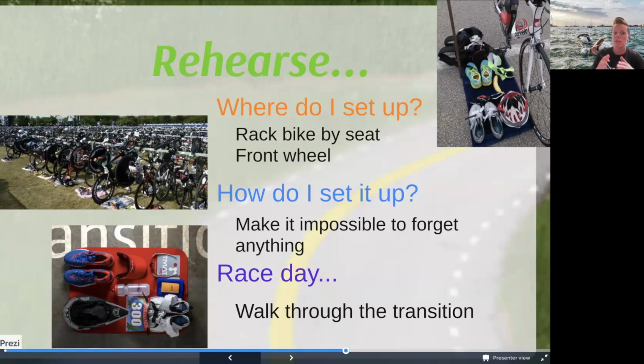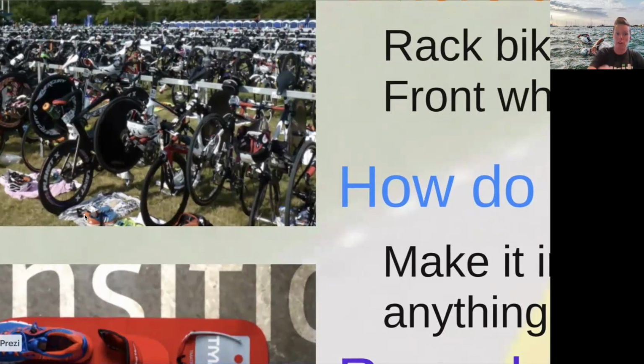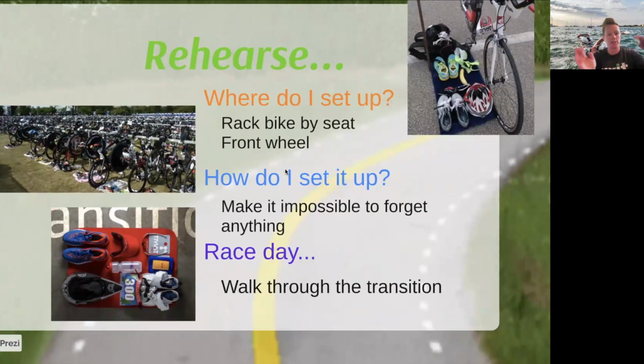But the ideal situation is that you set up your stuff on the side where your front wheel is. Looking at your bike, you're going to set up on the side of your front wheel, to the right of your front wheel. So your stuff is going to be right next to your front wheel, and it will be underneath the rear wheel of your neighbor's bike. So that's where you're going to set up your stuff. Now, if you get there and people have gone astray and set up on the left side or something, that's fine. This is not a rule. It's just trying to get everybody on the same page so things line up correctly.